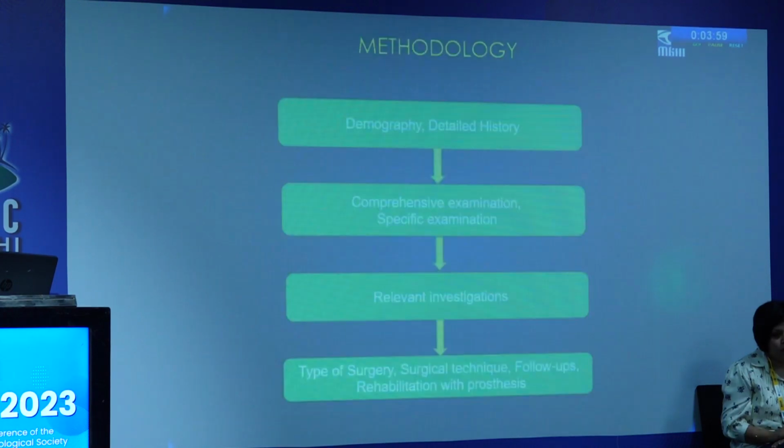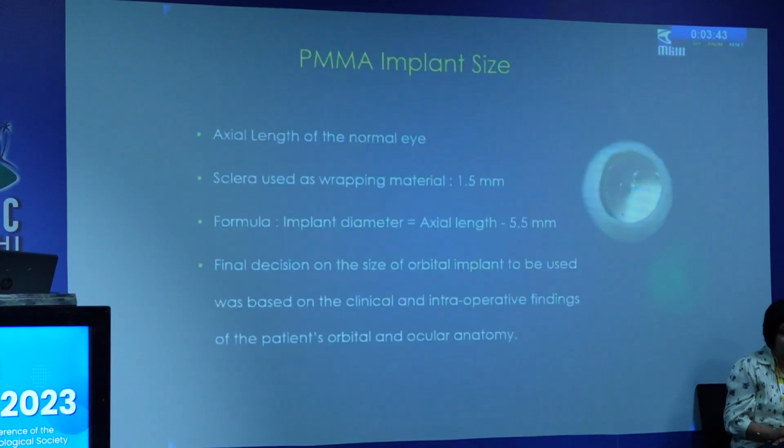Methodology included the demography and detailed history of the patient, comprehensive examination, specific examination required for the particular case, relevant investigations, and the type of surgery, surgical technique, follow-ups, and rehabilitation with prosthesis were noted. The implant size was according to the axial length of the normal eye, and the sclera used as a repairing material was 1.5 millimeters. The formula used was implant diameter equals axial length minus 5.5 millimeters. The final decision on the size of the orbital implant was based on the clinical and intraoperative findings of the patient's orbital and ocular anatomy and the space.